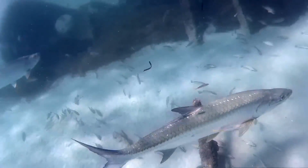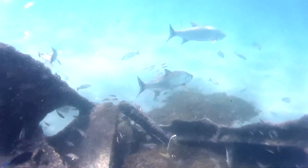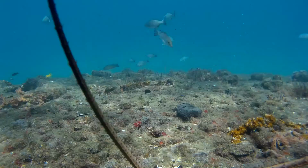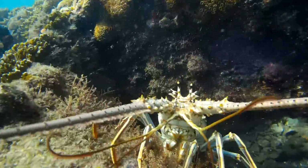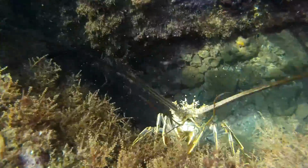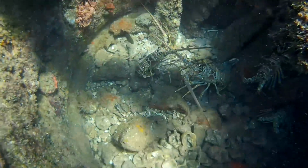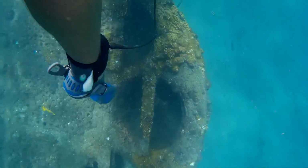On this particular dive, I came across 4 or 5 6-foot tarpon being followed by a small school of bait fish. Sometimes you only catch them out of the corner of your eye and think they're a shark. In the center of the Delray Wreck lies the boiler, which is usually visible no matter what. Here we've got a little lobster crawling down into the lobster hole, and it looks like he's going to hang out with his buddies and just chill for a while. Time to go up and get a breath.